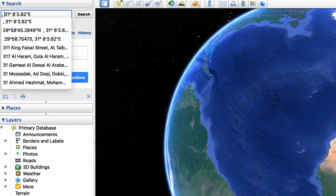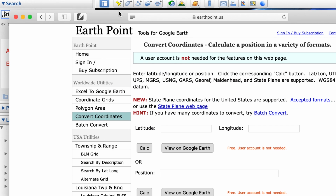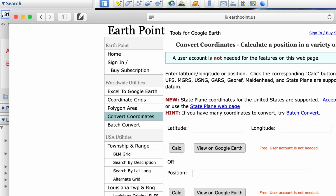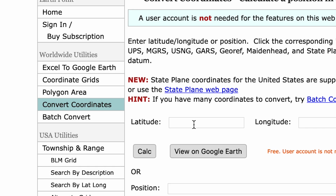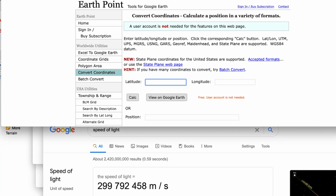And I'm not kidding, this is pretty amazing. If you take any conversion tool, in this particular case I'm using earthpoint.us, I'm going to plug in the speed of light for the latitude, and let's see what we get as a conversion. So we need to get the speed of light here real quick. If you recall, the speed of light in this case would be 29.9792458.